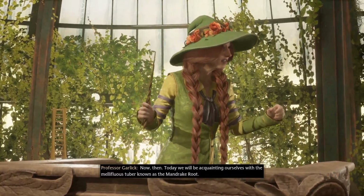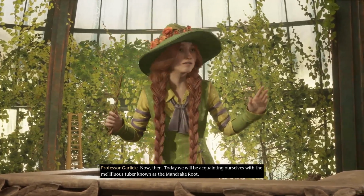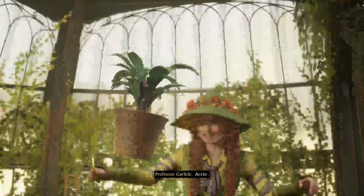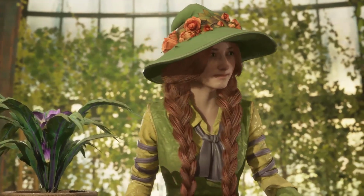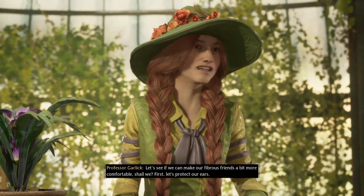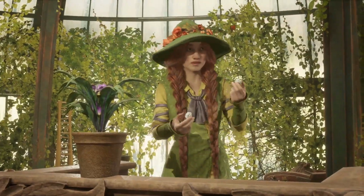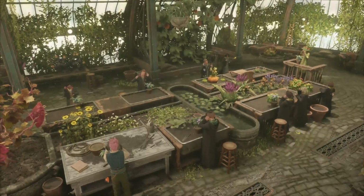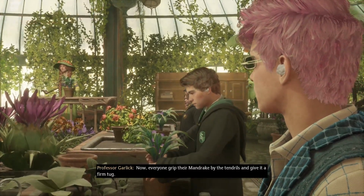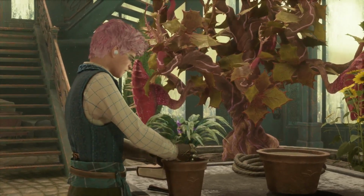Now then, today we will be acquainting ourselves with the mellifluous tuber known as the mandrake root. Accio. Let's see if we can't make our fibrous friends a bit more comfortable, shall we? First, let's protect our ears. There's not a more magic way than just cotton. Grip the mandrake by the tendrils and give it a firm tug.